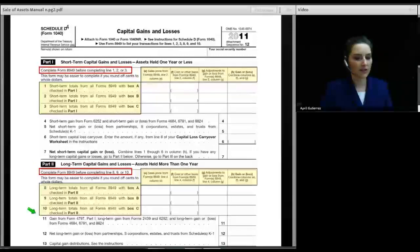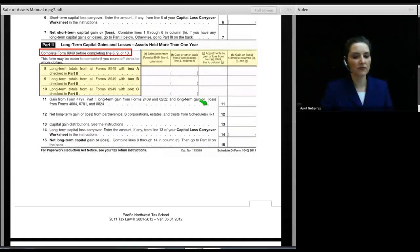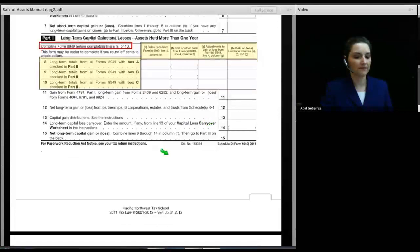If you're just entering a carryover from the earlier year, or you're entering numbers carrying from other forms that go on lines 4, 5, or 6, you go ahead and enter those without attaching 8949. And the same thing goes down to the long-term side. So for example, if you have a long-term gain carrying over from Form 4797, you would carry that gain directly to line 11. You wouldn't fill out 8949 as well. And then if you have a loss or a gain coming from a partnership, S corporation, trust, or estate, you enter that on line 12. Capital gain distributions go on line 13. And if you have a carryover loss from the prior year, you enter that on line 14.